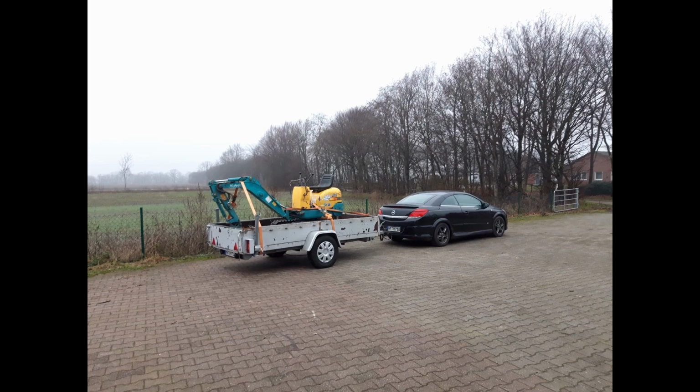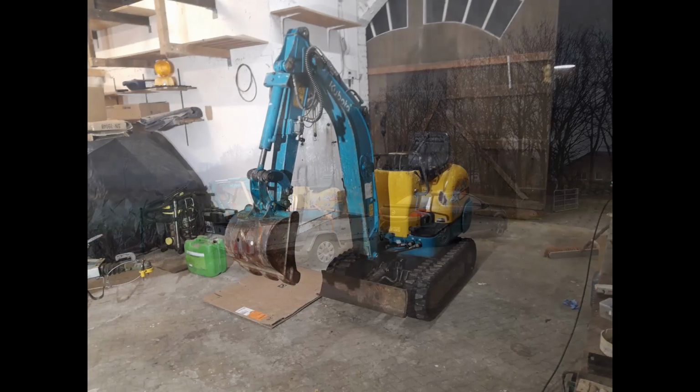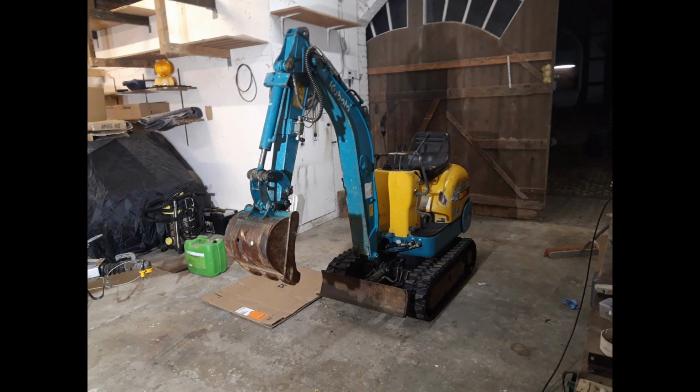I bought a mini excavator. And here I can present you my brand new, maybe from 2003 or something like that, brand new Kubota K008, a small mini excavator with nearly 900 kilograms, but the thing is it is small enough so I can work with it inside my house.